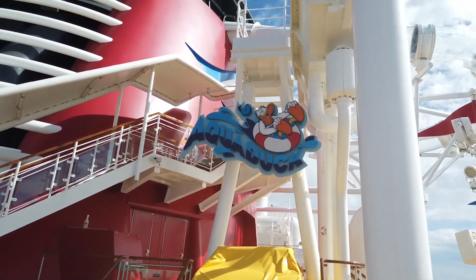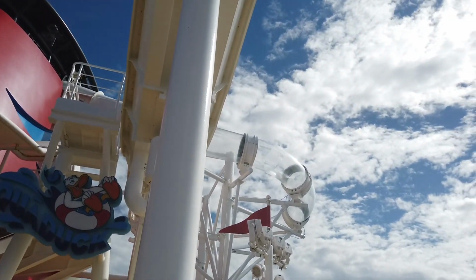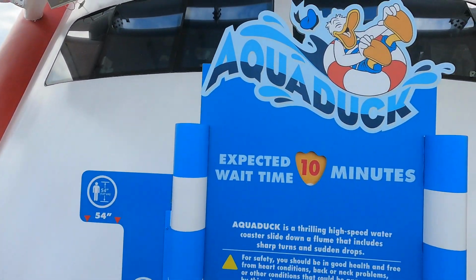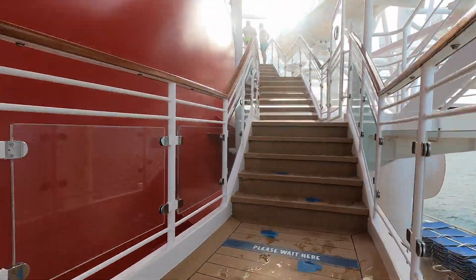Here is the entrance to the Aquaduck. It is a water coaster designed by Walt Disney Imagineering, where one or two guests can sit in a raft that takes them through 765 feet of clear tube over the edge of the ship and around the upper deck. So we will walk up the stairs here to show you what that experience is like.